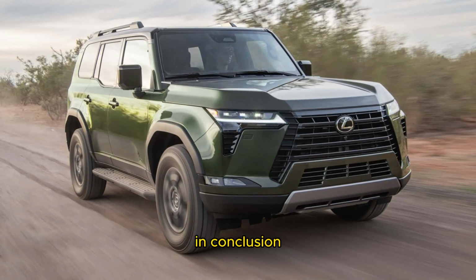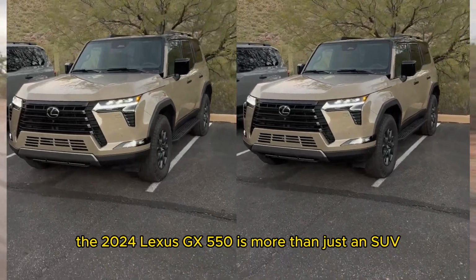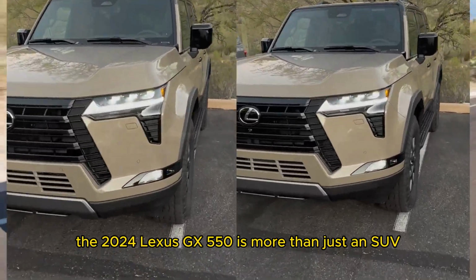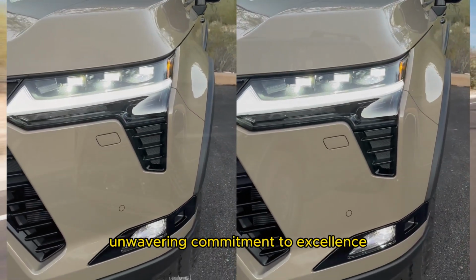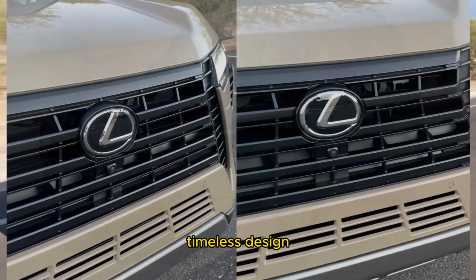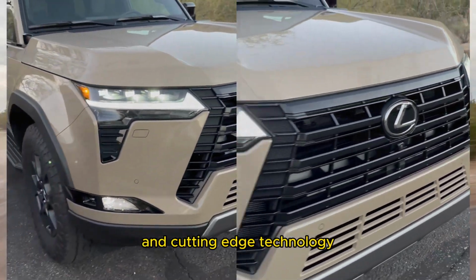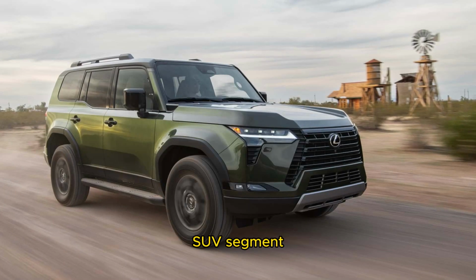In conclusion, the 2020 Lexus GX 550 is more than just an SUV. It's a testament to Lexus' unwavering commitment to excellence, with its unparalleled performance, timeless design, and cutting-edge technology. This vehicle stands poised to redefine the luxury SUV segment.